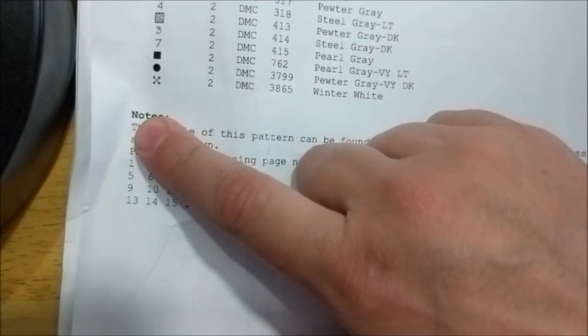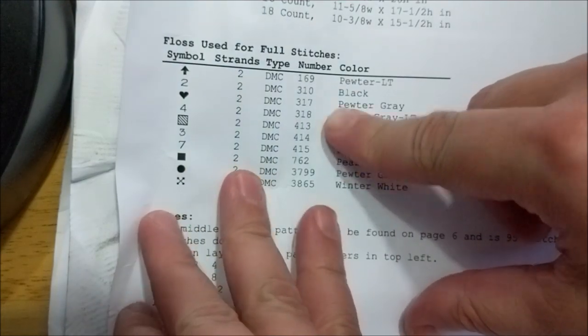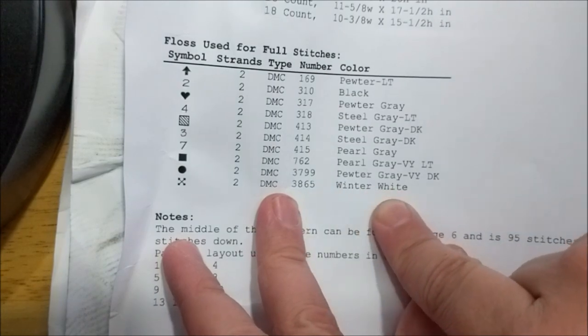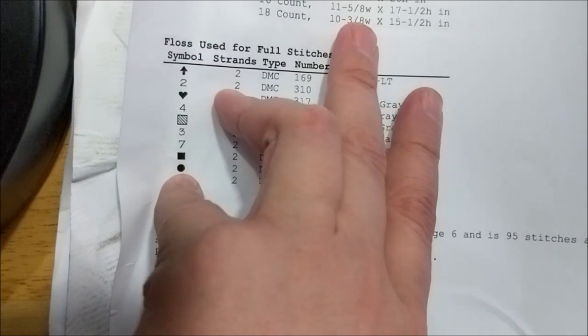Alrighty then, look at that. So, pretty basic. I already have all these. This is a lot of what Reaper is done with. Reaper uses every single one of these, except maybe not 3865, but I have a fair bit of those. So, 14 count, it's 13 by 20.